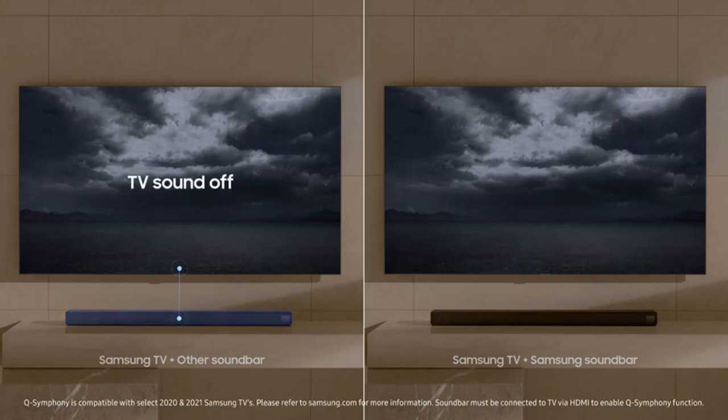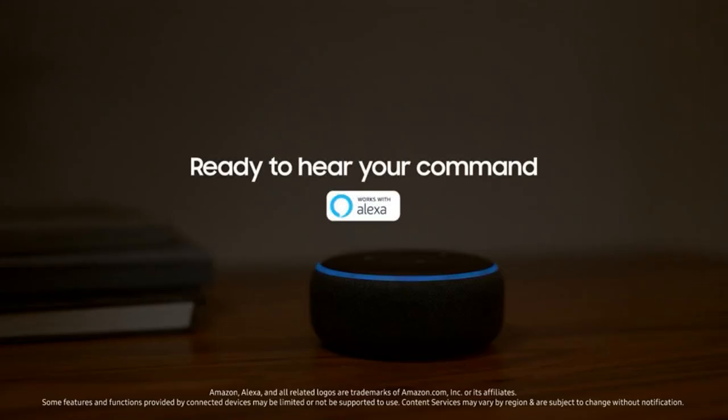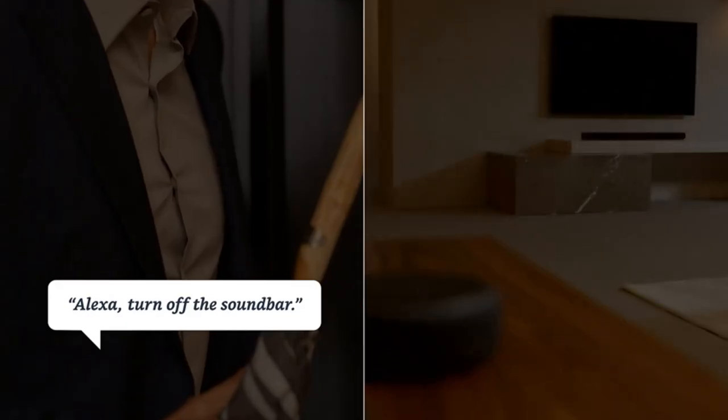Q Symphony, perfectly synchronized, fully immersive QLED TV and soundbar audio. Space Fit Sound, automatically calibrated sound and enhanced clarity to adapt to your space. Works with Alexa: enjoy your soundbar hands-free using voice control through your Alexa-enabled device.